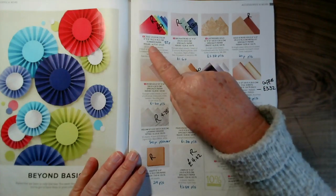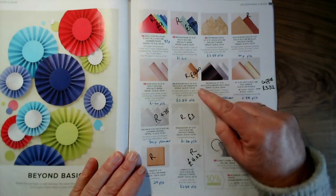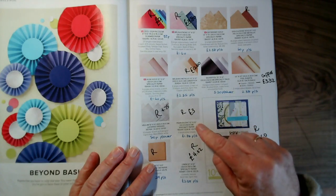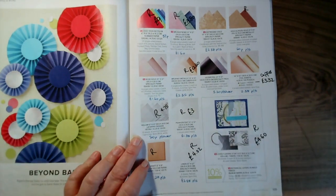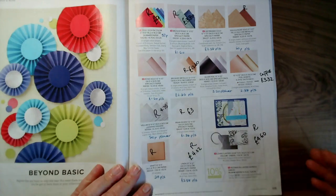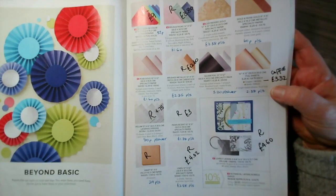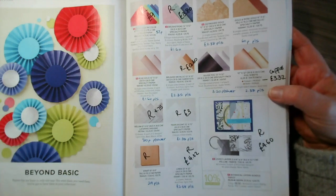So the glimmer paper is now £9. The brush stroke is now £3.80. The brushed metallic card is now £12.60. The pearlescent paper is now £3. The layering vellum is now £4.75. That's half price. Linen paper, £4.02. And the craft papers are retired but not reduced. The copper foil sheets is retiring at £3.32. But the gold ones have been taken through to the next catalogue.